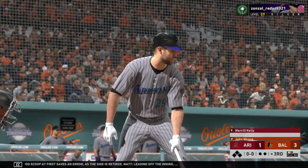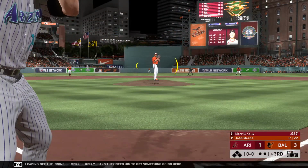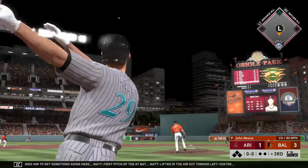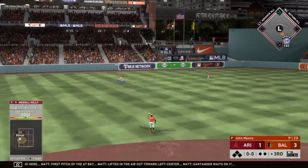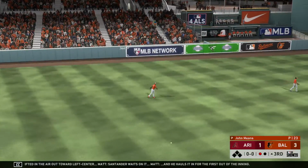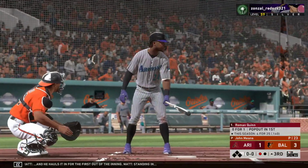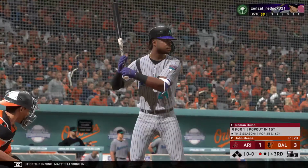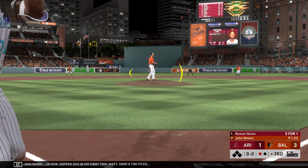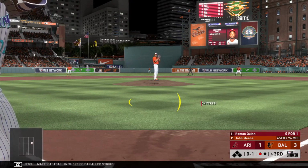Leading off the inning, Merrill Kelly. And they'll need him to get something going here. Merrill. First pitch of the at-bat. Lifted in the air out towards left center. Santander waits on it, and he hauls it in for the first out of the inning. Standing in, Roman Quinn. He popped out in his first trip. Here's the pitch. Fastball in there for a called strike.